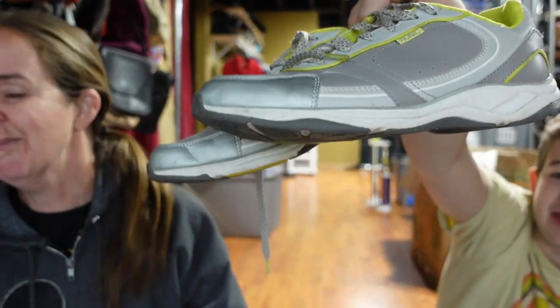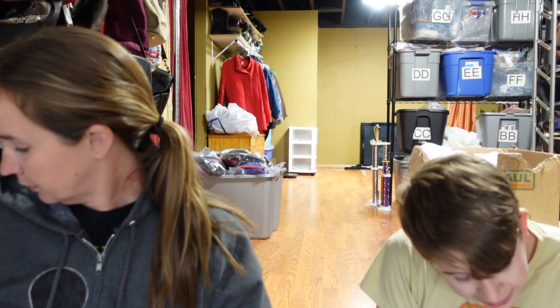Okay. Here's some green and gray, not too dirty Vionic shoes. These are tennis shoes. Are they for women? Yeah, they're for women. They're kind of like comfort running. Oh, no, they're probably for comfort or walking. They are size USA 8. Size 8. Okay.